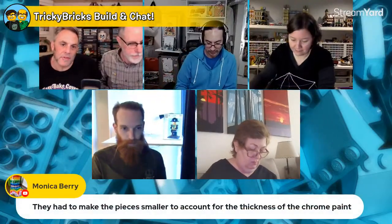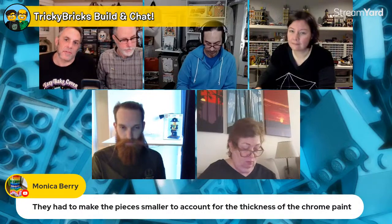Oh, and that's interesting, and this makes total sense. Monica points out that they have to make the pieces slightly smaller to account for the thickness of the chrome paint. That makes sense. Yeah, I guess so.